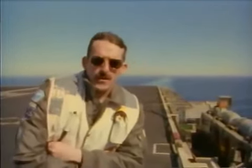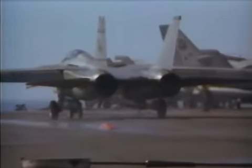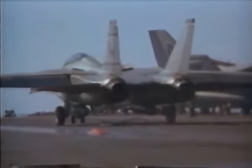One of the LSOs must keep an eye on the deck while the next plane is approaching. After a plane traps aboard the ship, the wire must be fully retracted. Until this has happened, the next plane cannot land.